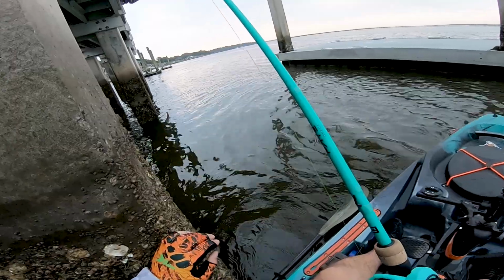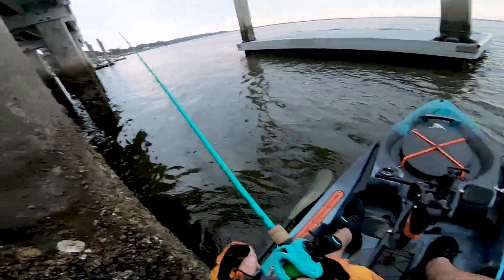That little weight might be too light, so let's try a knocker rig.